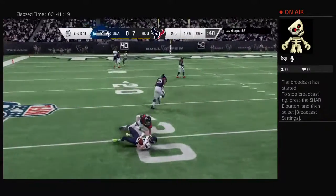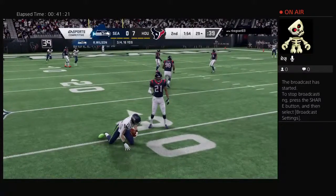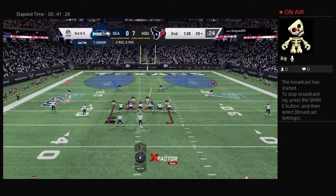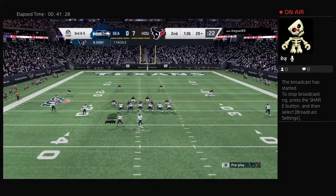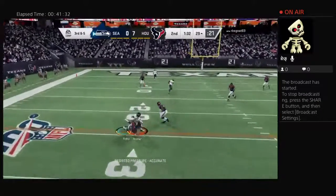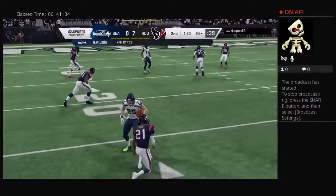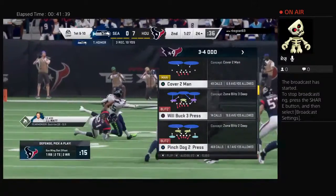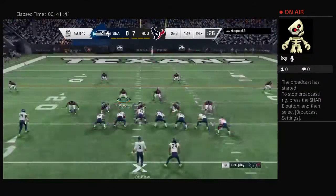Now a throw here secured by his running back out of the backfield. 6 yards on the pickup, and that'll lead here to a third down. From the gun on third down, Wilson. And he's going to find his man out of the backfield. That's complete. Give him the third down conversion, 5 yards on the play.